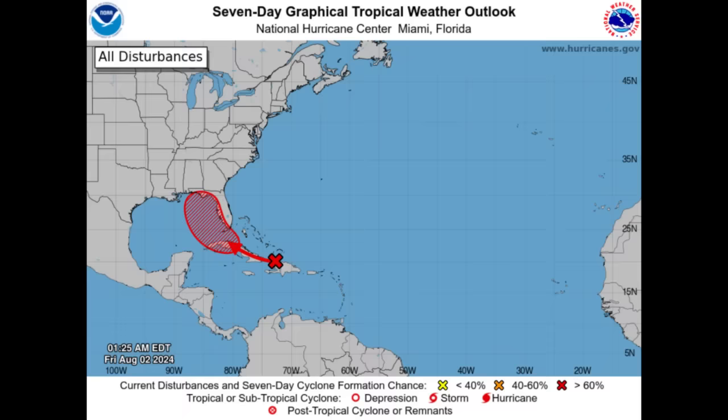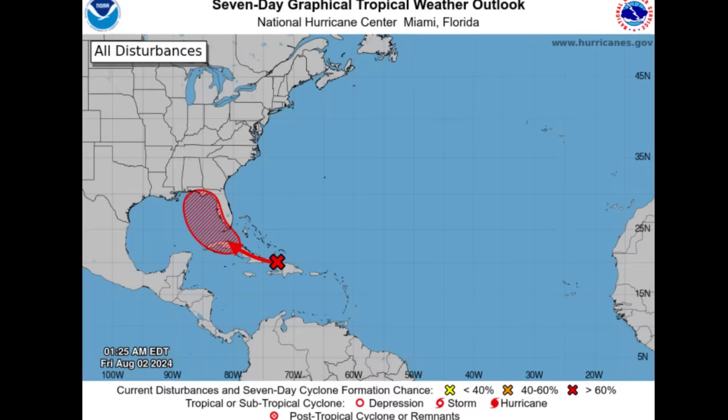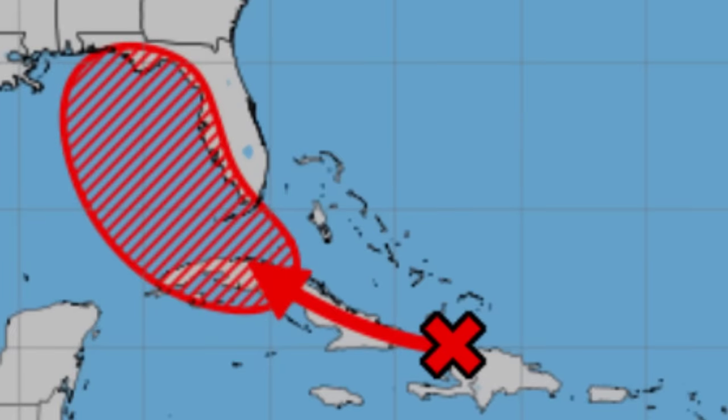So let's go ahead and talk about Invest 97L. That is our disturbance within the vicinity of the Caribbean. It is producing a lot of showers and thunderstorms that are widespread across parts of the Bahamas, even the Turks and Caicos and Greater Antilles. So we're going to be talking about it.